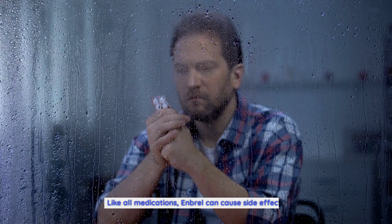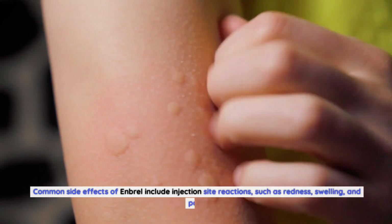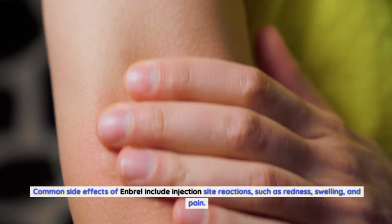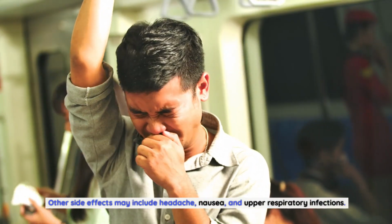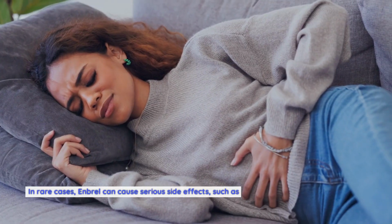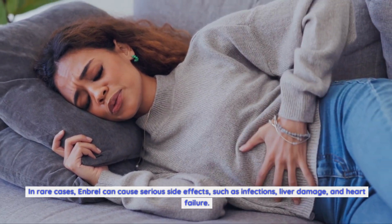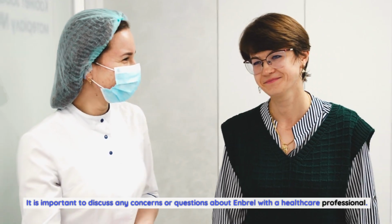Like all medications, Enbrel can cause side effects. Common side effects of Enbrel include injection site reactions, such as redness, swelling, and pain. Other side effects may include headache, nausea, and upper respiratory infections. In rare cases, Enbrel can cause serious side effects, such as infections, liver damage, and heart failure. It is important to discuss any concerns or questions about Enbrel with a healthcare professional.